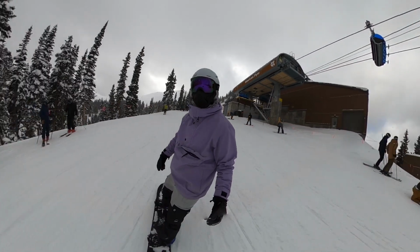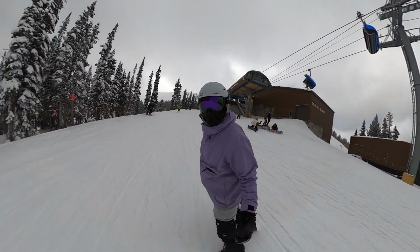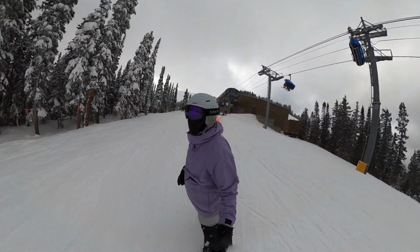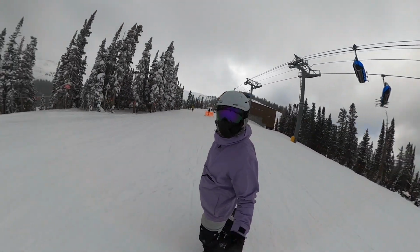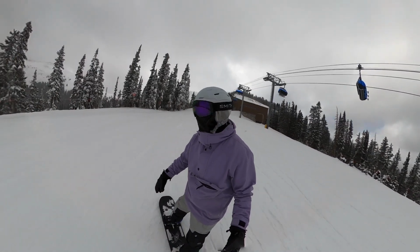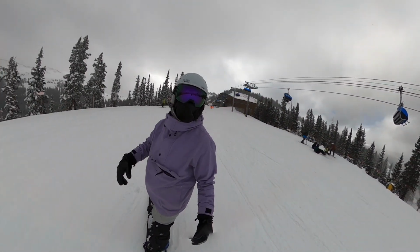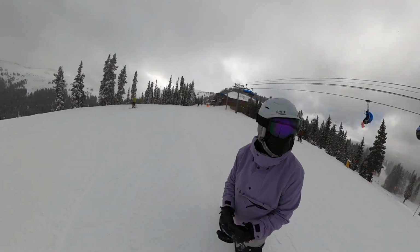Welcome back. Man, they have just opened the American Flyer chairlift right here. We are at Copper today on this beautiful Friday, and they got a few inches here last night and a little bit more this morning. Opening day here for the American Flyer lift. Pretty excited about it.